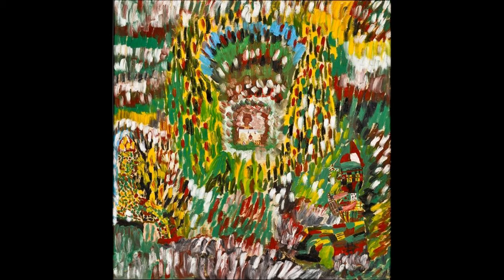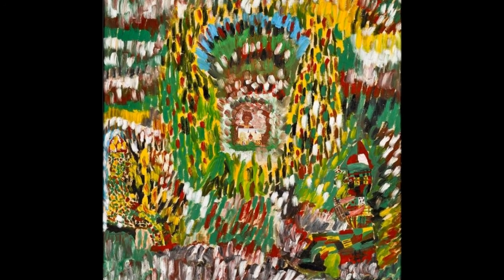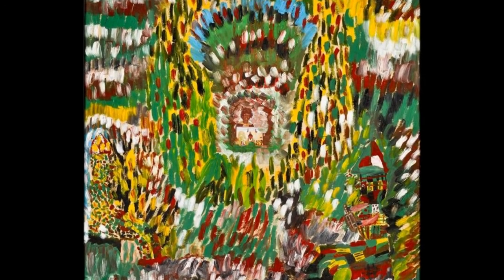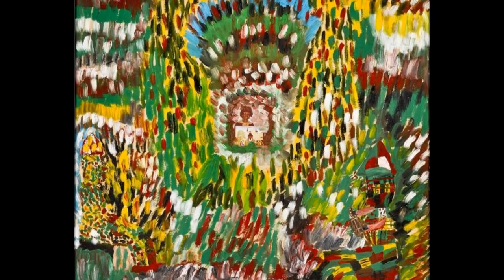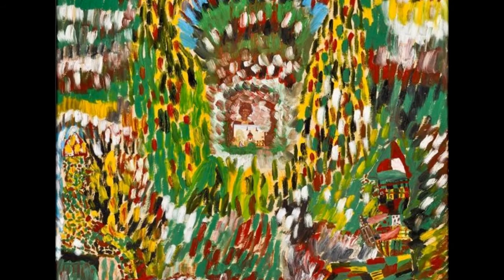I'll tell you the title of this painting, which tells us quite a lot. The title is Abstract with Photograph of Artist. It's by Clementine Hunter. Did you see the photograph in the center of the painting? I'm going to zoom in now so you can see that photograph. You see her? She's actually holding one of her paintings in this photograph. It's a painting in a painting.